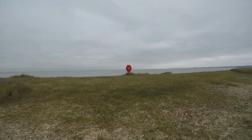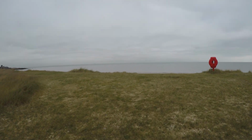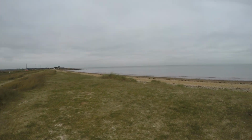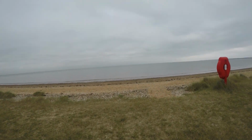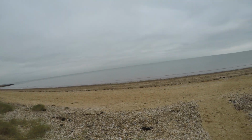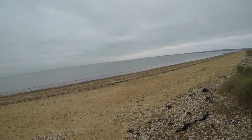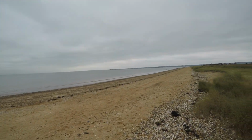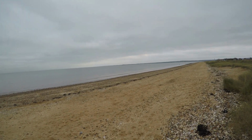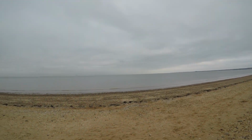Look how calm that sea is. It's incredible. This time of the year, normally it's stormy or something like that, but this is absolutely incredible. Or amazing. I was hoping tonight to film the night sky, but it's been cloudy all day.